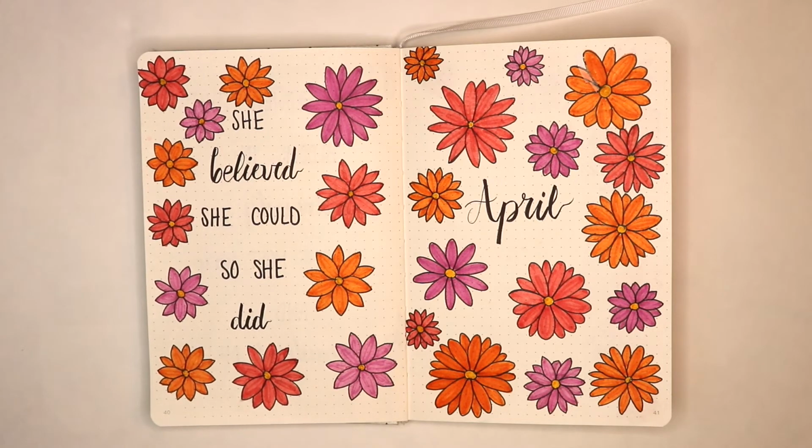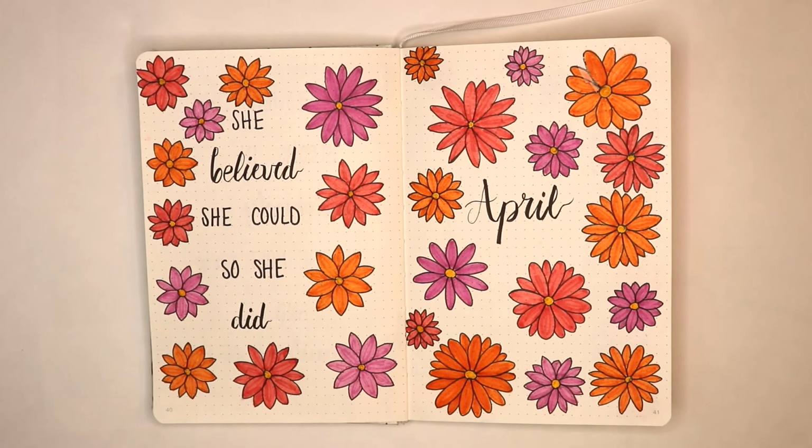I used to use my bullet journal primarily just to keep track of my reading and the books that I read, and since that was the portion of my bullet journal that I used the most and I didn't use the other portions very much, I decided to just go ahead this year and do strictly a reading bullet journal.